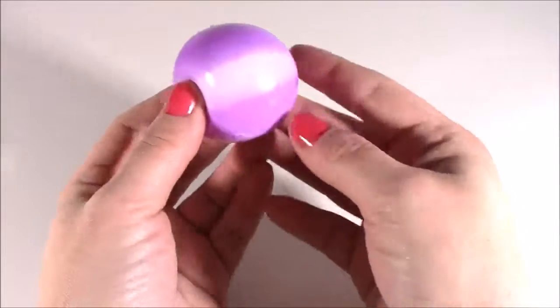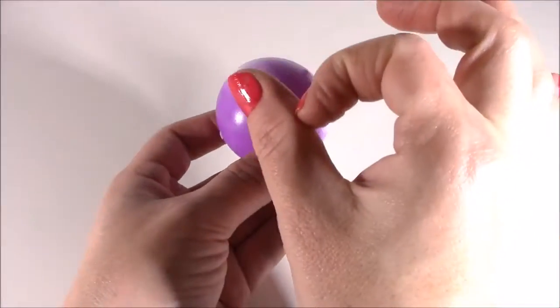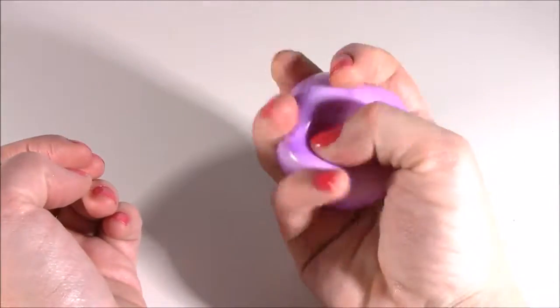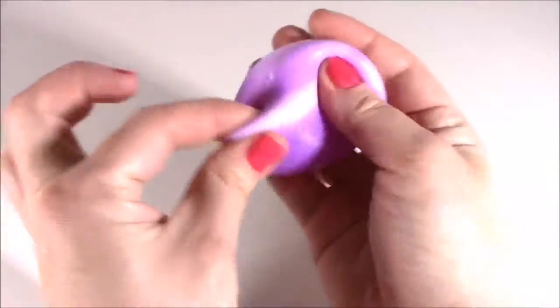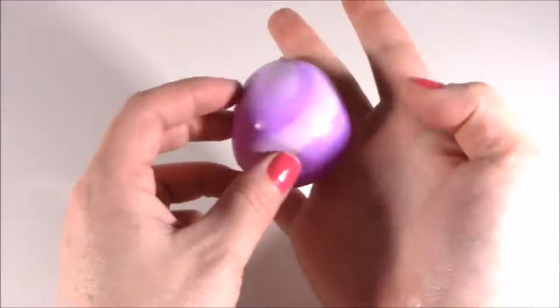Definitely is a splat ball if I've ever seen one. You know what this looks like, you guys, when you go to the little gumball machine and you get those little rubber bouncy balls? Except it is like 5 times the size and almost like a water balloon. It is so, so cool. It's slimy and squishy. And I have the urge to pop it, but I'm not gonna.